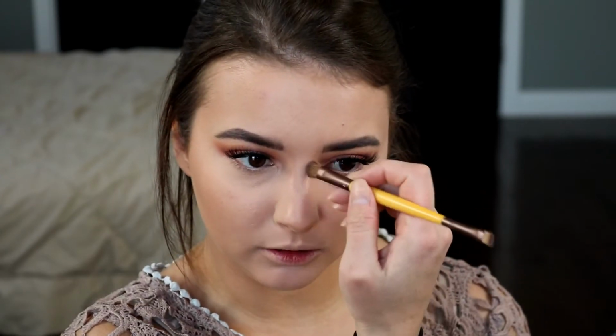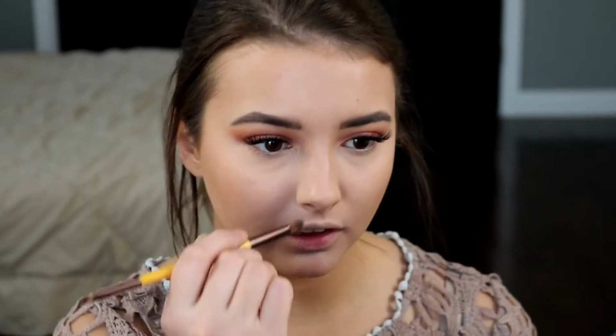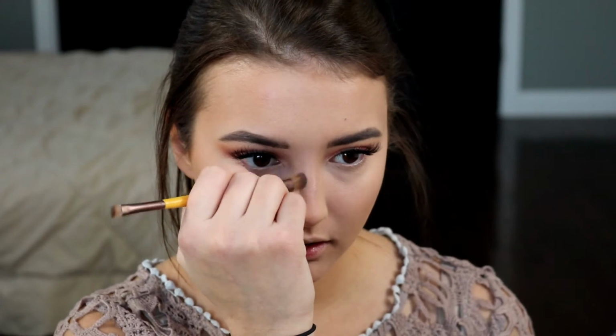And this EcoTools brush just came in a 4-piece brush set. It came with this dual-ended brush and then one more dual-ended brush. Super cheap, really good brushes. I really like them. But yeah, that's all I do for my nose contour. You just blend it out with the fluffier side. And there you go. Nothing too crazy, but it does help.